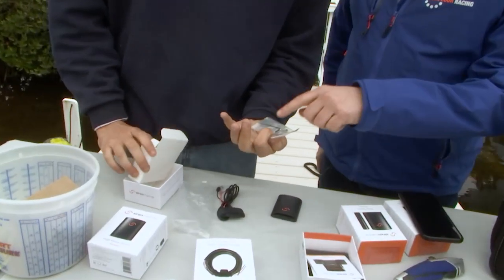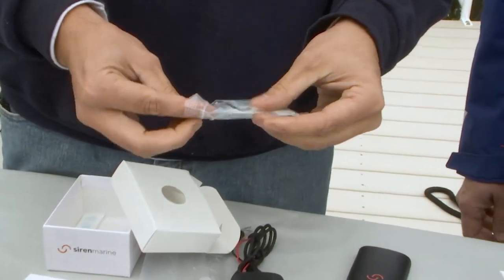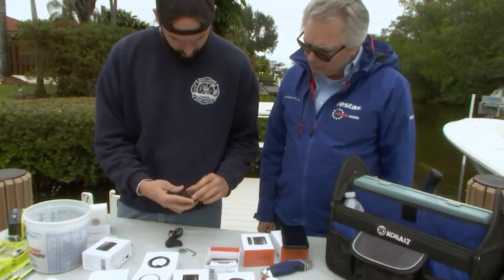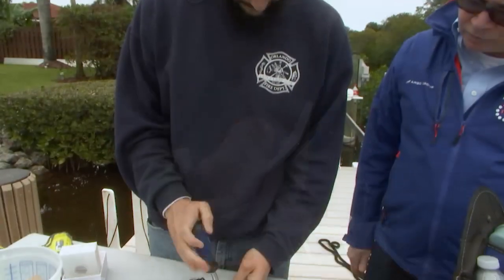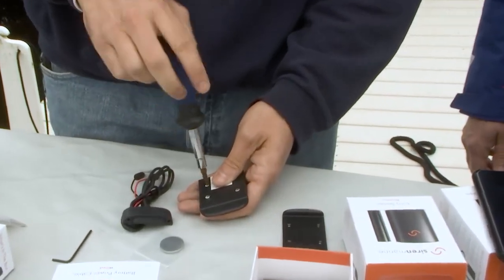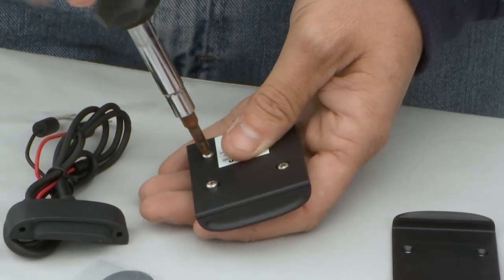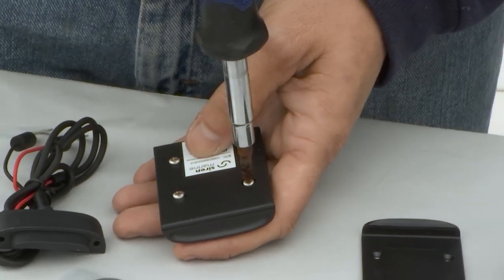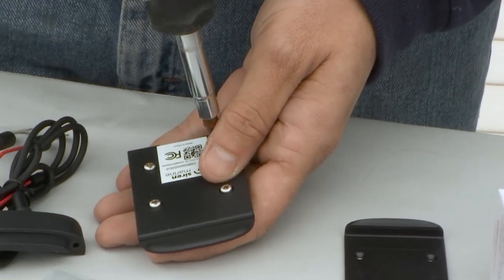The first thing, we're going to pull out that Allen key and the battery, and we're going to install the battery. So pop off that bracket. We'll remove those four Phillips head screws, and that'll open up the case. These are IP67 rated, tested and certified. That's waterproof, right? That's exactly right. They're O-ring protected, and that little tiny hole is a pressure release valve. These things are really built for the marine industry and built to last.